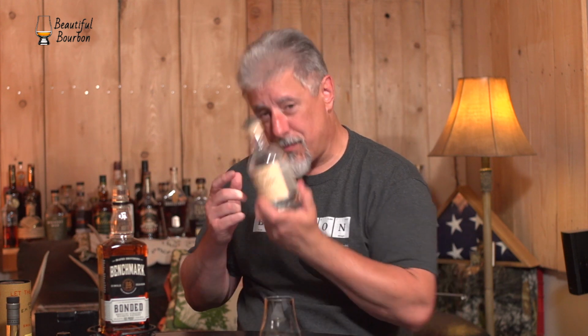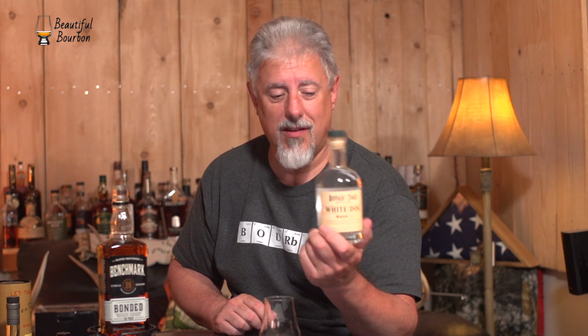But it's the same mash bill as E.H. Taylor, is the small batch, is the Eagle Rare, the Buffalo Trace, Stag, and George T. Stag. Same mash bill number 1. Which, by the way, if you haven't had this White Dog, it's almost wine-like. It's got almost a wine sense to it. It's kind of tasty. But it's amazing what it can do.